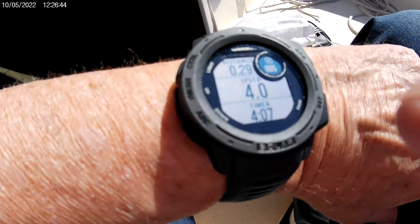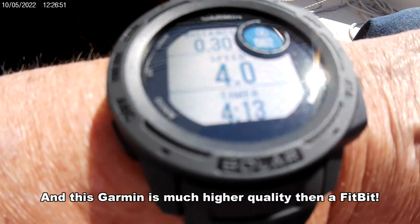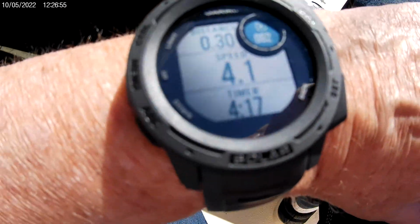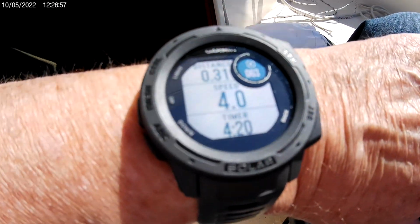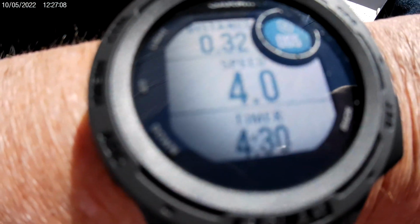Didn't have to pay for this. I got this through my Medicare plan because it counts steps and distance. And I got it on sale, $227.50, normally $400. It's an Instinct. They've got an Instinct 2 out, but I like this one better. It's a solar charged battery, will last a month, except if you're using GPS, then you're down to a day and a half, 2 days.